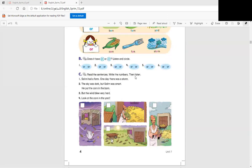Number one, Salim had a farm. One day there was a storm. The sky was dark, but Salim was smart. He put the corn in the barn, but the wind blew very hard. Look at the corn in the yard. So let's read it again. Salim had a farm. One day there was a storm. The sky was dark, but Salim was smart. He put the corn in the barn, but the wind blew very hard. Look at the corn in the yard.